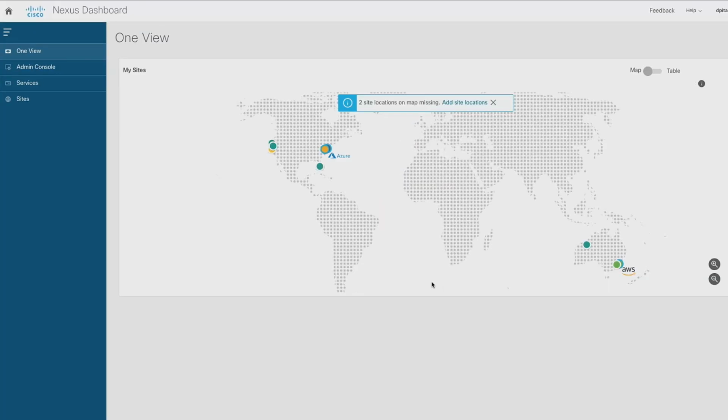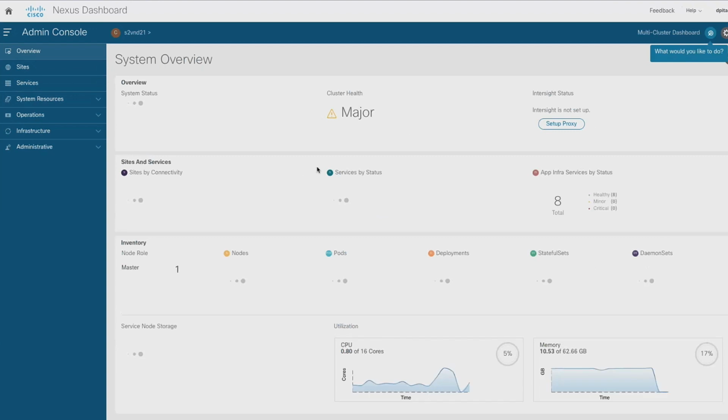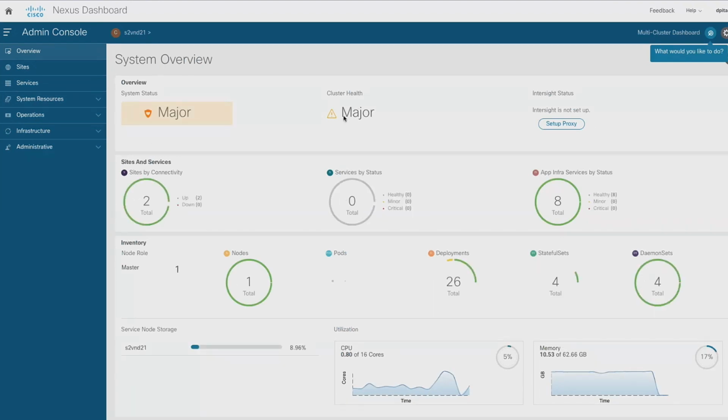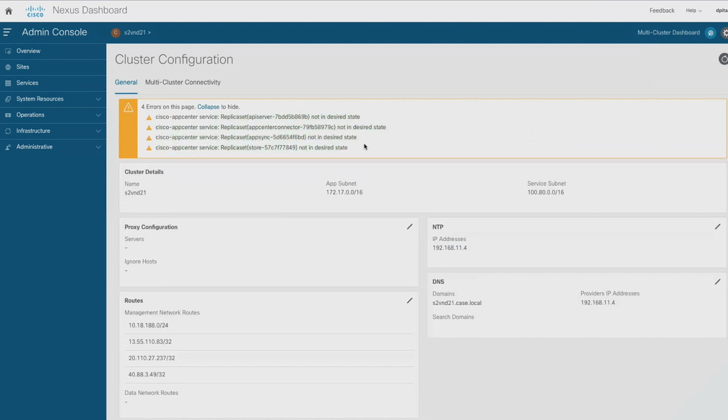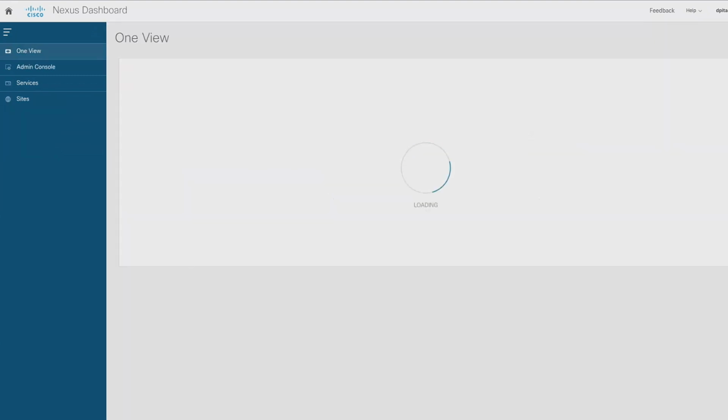And single sign-on takes care of logging me in, as we can see here. DPTA is logged in. Switching over to the admin view, we see that there's a major alert here, and if I click on that, I can see that there's 4 errors, which are pretty much telling me that something is not in a desired state. So that handles that. Let me click back a few times and go back to my home page.